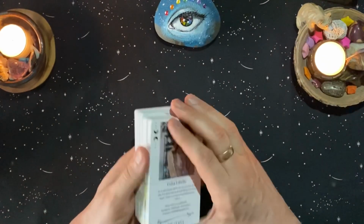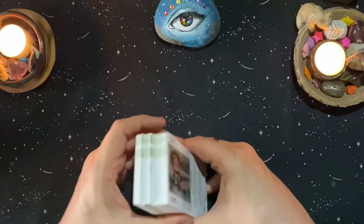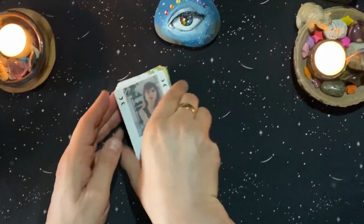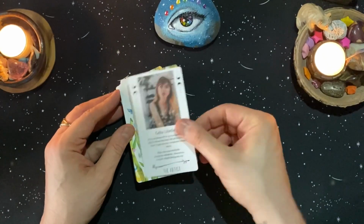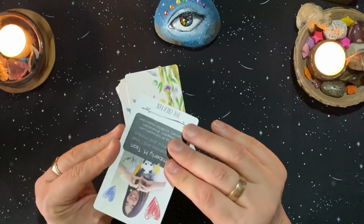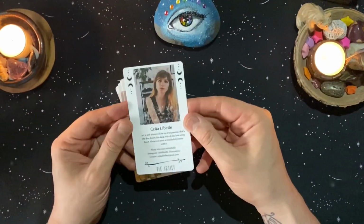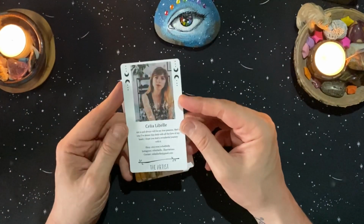So this is nice. We've got a seal here to take off. I like them, they're nice and easy. And then we've got a card here. Oh, the cardstock is lovely, and it's the same all the way through. This is really beautiful cardstock.